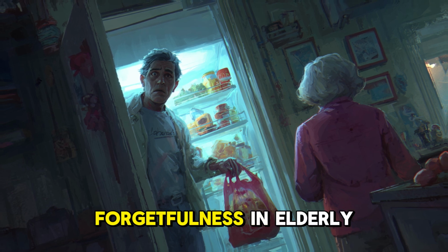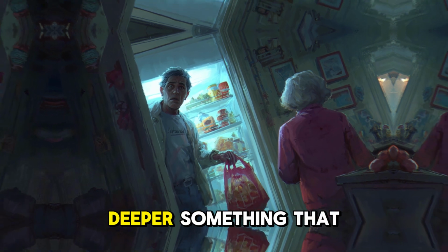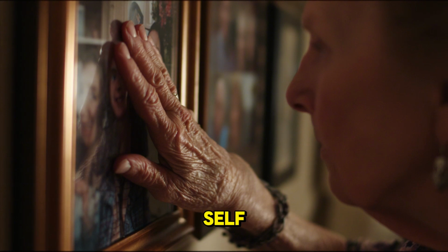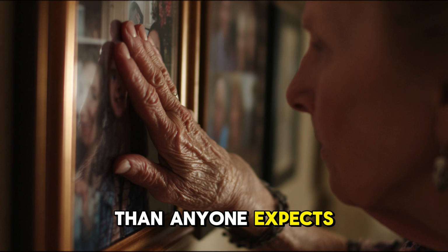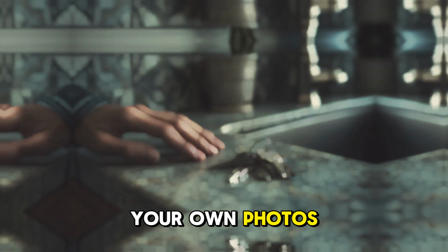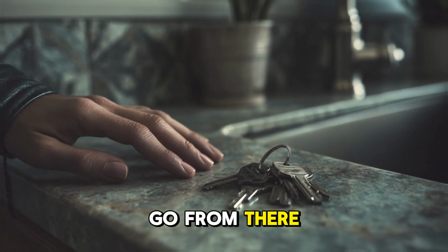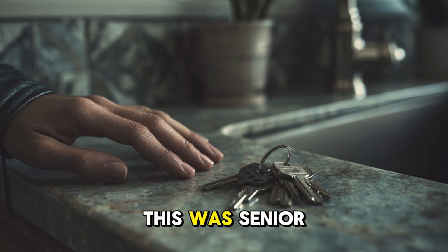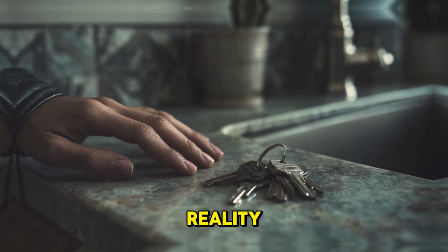This wasn't just forgetfulness in elderly. It was something deeper. Something that shook her sense of place, of safety, of self. Losing memory at home hits harder than anyone expects. Because when your own walls, your own photos, your own hands betray you, where do you go from there? This was no longer a momentary lapse. This was senior disorientation signs turning into a lived reality.